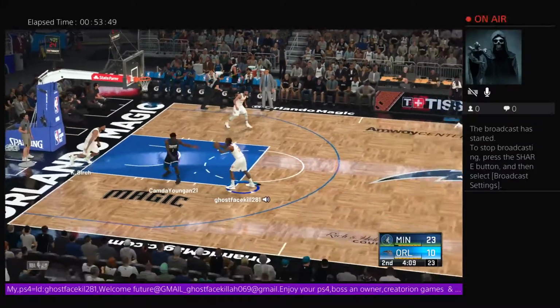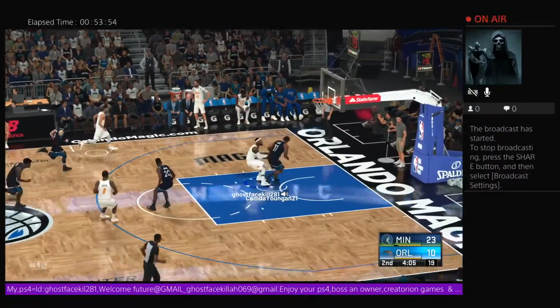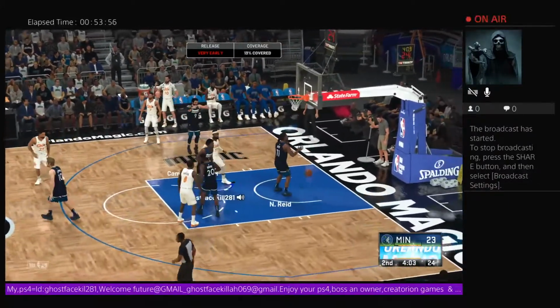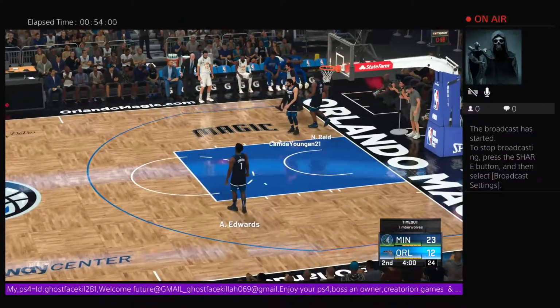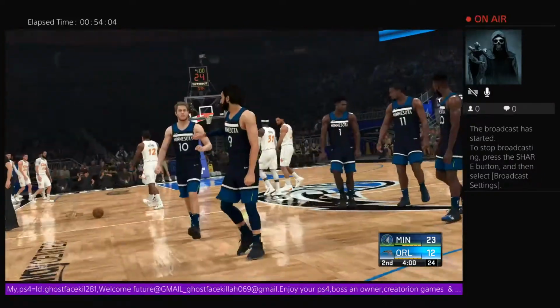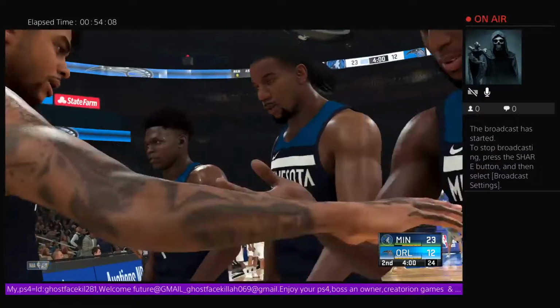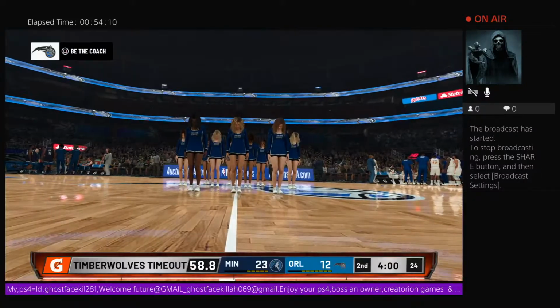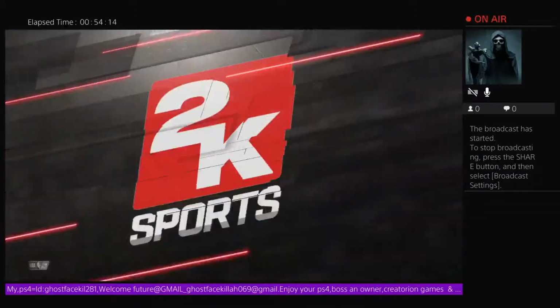Repeatedly poked inside. Here's Ross. He's good with the little jumper in close. And the Timberwolves call time. Whatever necessary adjustments have to be made, Greg.